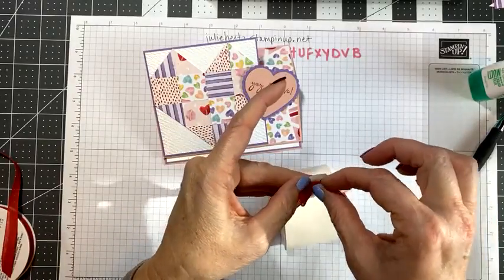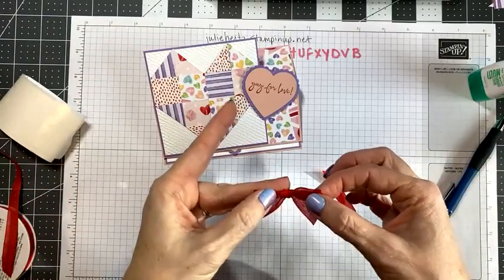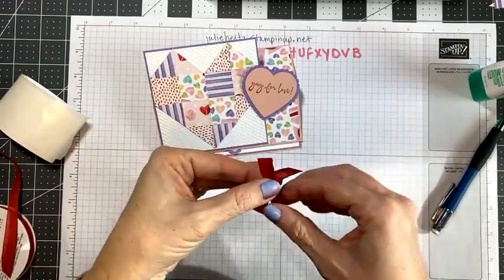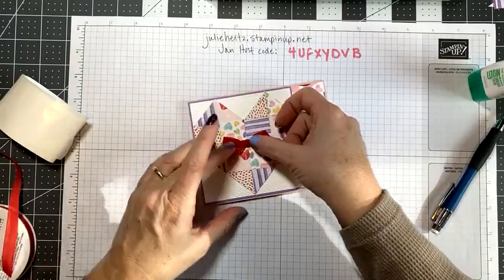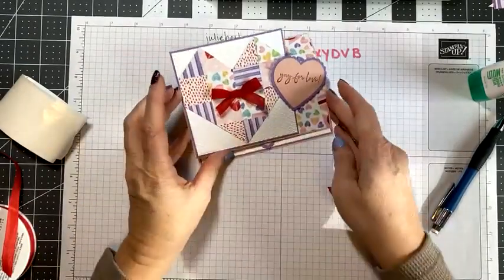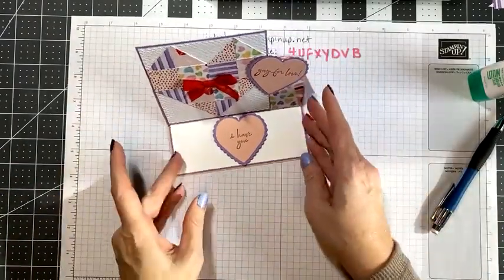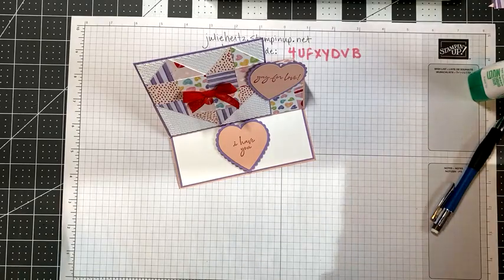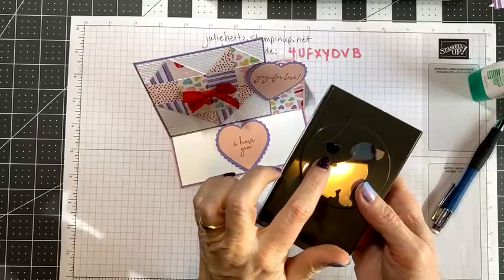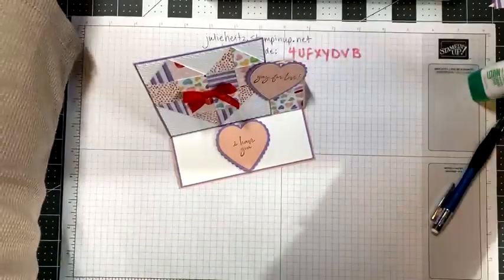I think I'm going to use two glue dots. Okay, and I'm going to glue that right to the center of my heart. And then let's see, what else can we embellish? Kind of going off of the sample card I made, I used the heart from the dog punch. This punch is retired, but I needed a little heart, and that punch has a little heart.